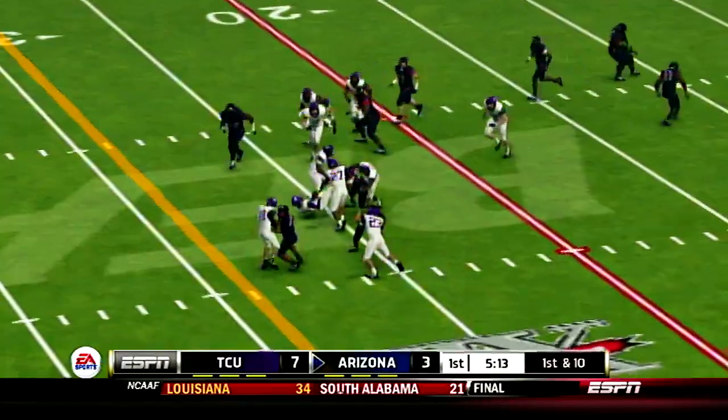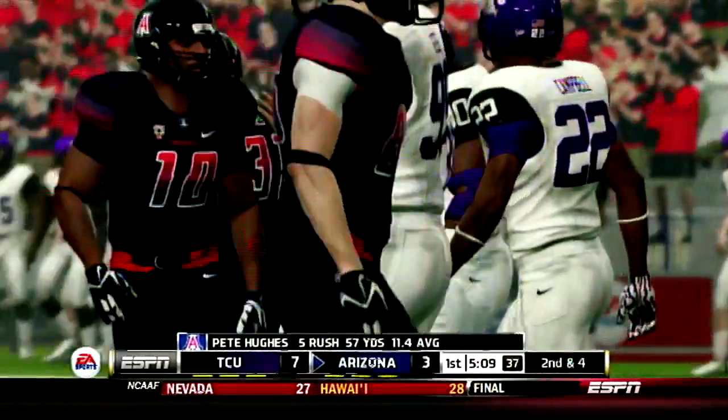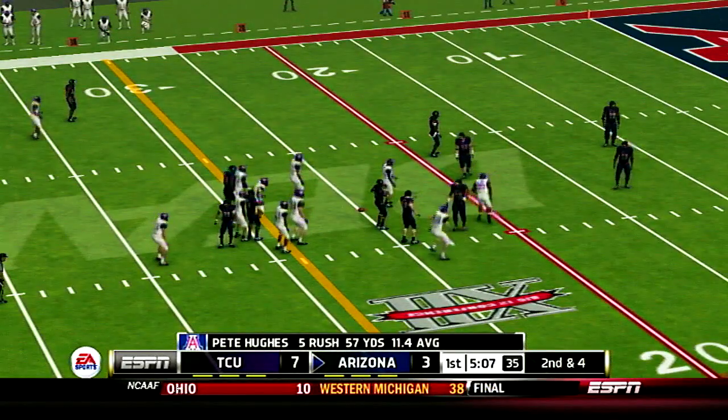Up the middle. Up the middle for a nice gain. Call it a gain of 6 yards. That'll make it 2nd and 4.